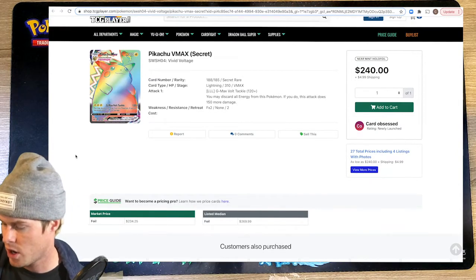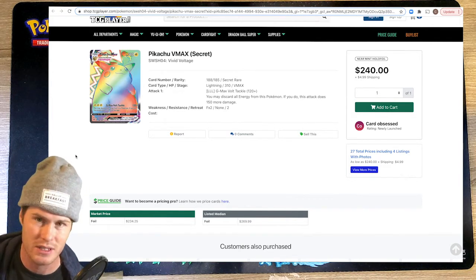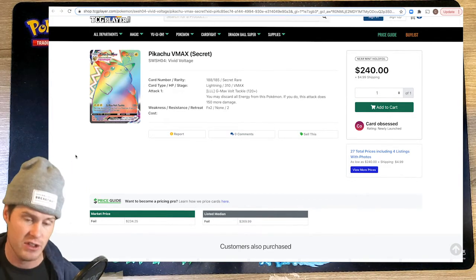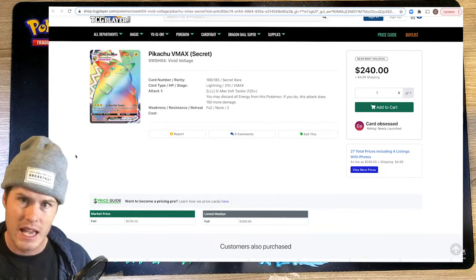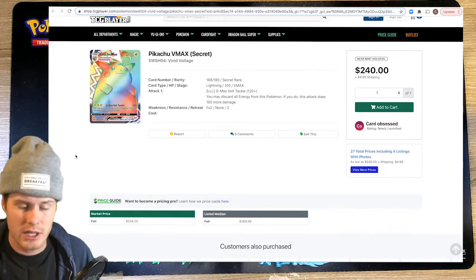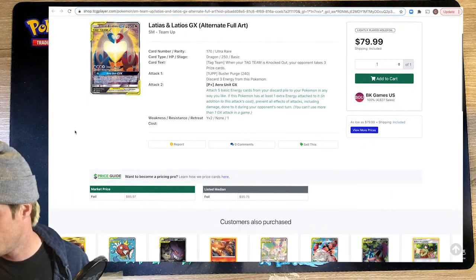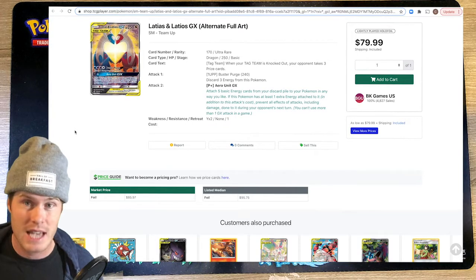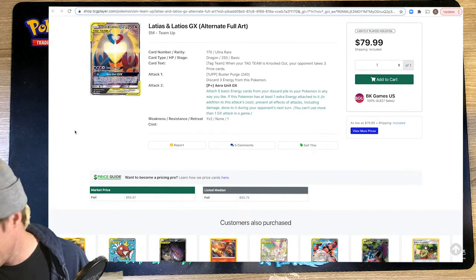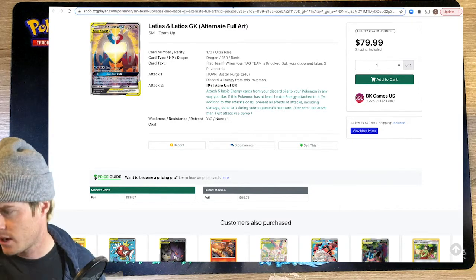Another very valuable card, $234. That's come down a bit, started at 300 back when this card was impossible to get because no one had Vivid Voltage. So I bet this card lands no lower than 150, but it could stay above 200. So very valuable card. The Latios Lovers Art, the most valuable card in the Team Up set. And I was fortunate enough to pull it. $85, around 86 bucks raw. So great value in that card.